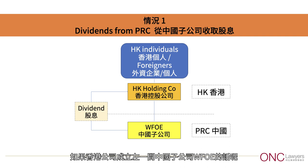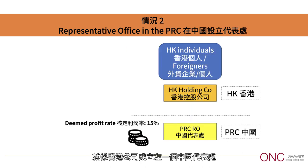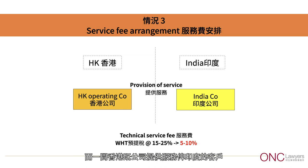If a Hong Kong company establishes a Chinese subsidiary, WFOE, it is natural to distribute dividends to Hong Kong when you make a profit. With a certificate, the withholding tax decreases to 5%. Another scenario is when a Hong Kong company has set up a representative office in China. A portion of the income will be taxed in both mainland China and Hong Kong. Therefore, you need to sign the tax credit in Hong Kong to avoid double taxation.